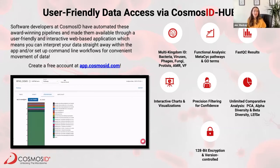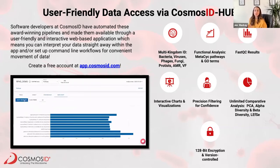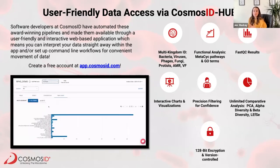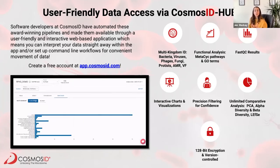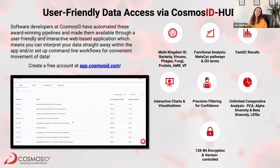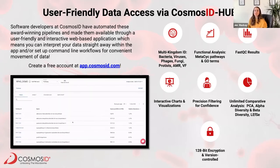Because it is very fast and we've got command line functionality, bioinformaticians themselves do find it useful. Within the hub, you've got access to multi-kingdom ID, as well as AMR genes, virulence factors, MetaCyc pathways, GO terms, and unlimited comparative analysis available to you as well. So all of the bread and butter analysis, some of which Dana will walk through, so PCA for similarity, alpha and beta diversity, LEfSe biomarker analysis. What makes the hub really popular, particularly amongst academics, is that it makes microbiome data and visualizations and indexes and charts accessible to all researchers. So you can really spend more time interpreting the data and getting ready for publication, as opposed to simply generating visualizations.